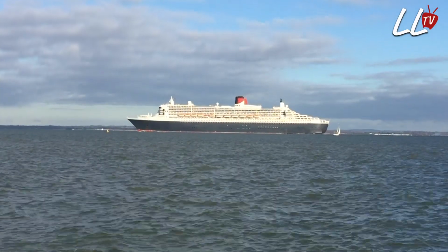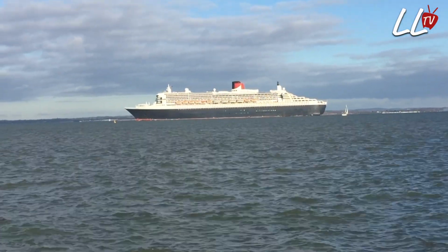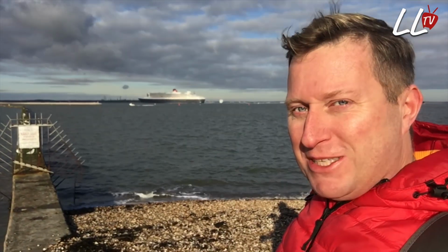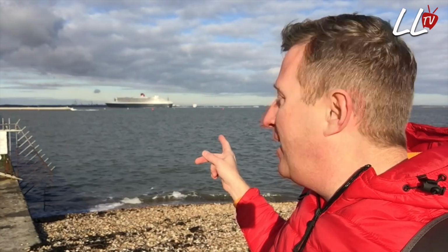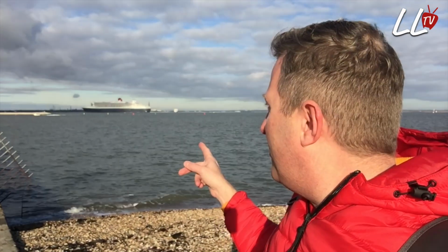I'm just walking down the promenade in East Cowes, and look what has appeared coming into Southampton: the Queen Mary 2. It was only about 3 weeks since I was on that in the Caribbean, in Barbados. Now it's heading into Southampton where it's going to turn around. It's got a debarkation and embarkation because it's going to begin its World Voyage 2020.